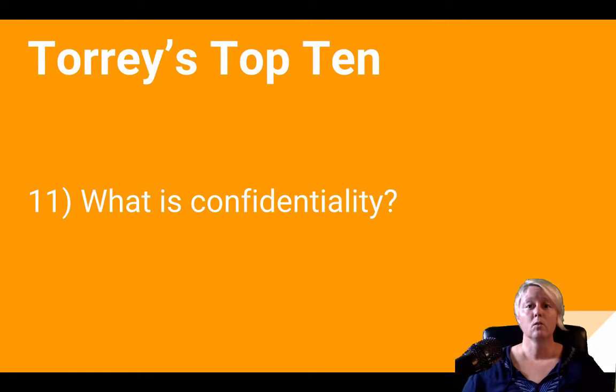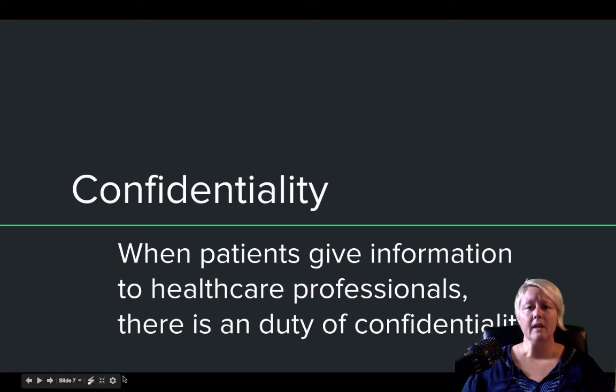Number 11, what is confidentiality? Confidentiality is a concept that describes the idea that when patients give information to healthcare professionals, there's a duty of confidentiality. There's an understanding that patients have a right to privacy, and there's a promise, whether implicit or explicit, that the information that the patient gives will not be shared with others.